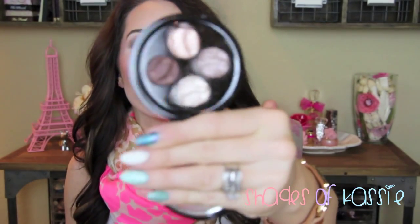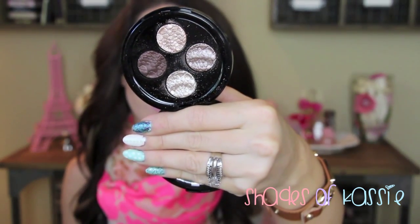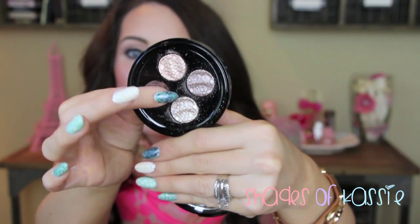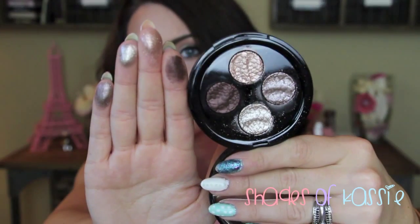All right, so the next thing is this Sonia Kashuk eyeshadow palette. It was one of their limited editions. I don't think I have the packaging anymore, but it is these 4 shadows here. I love this. It's so gorgeous. They are all in kind of that reptile print. Okay, so here are the shades.